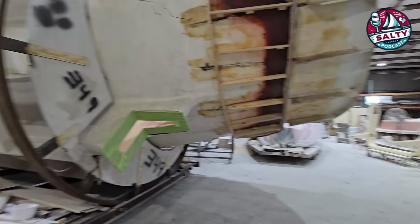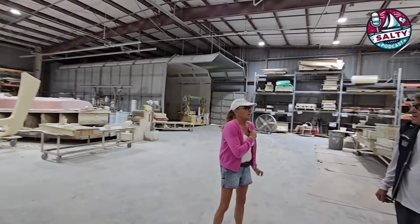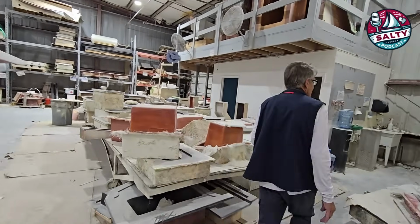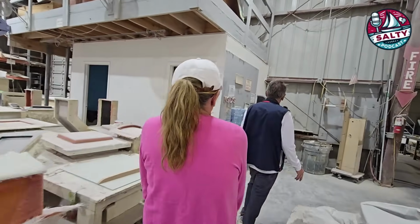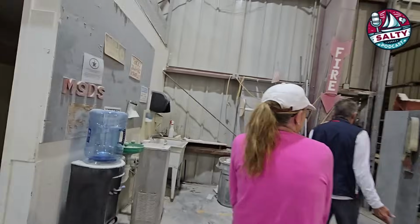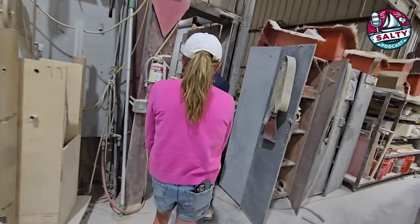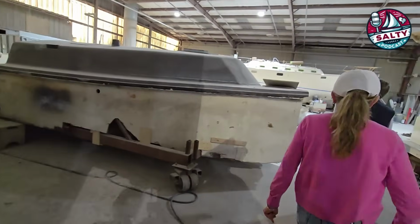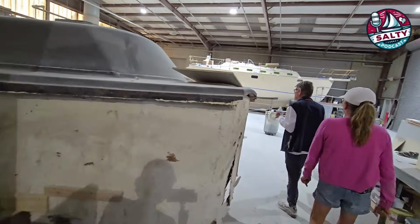Now, I don't know anybody that builds a nicer arch than we do. It's immaculate. Everybody loves it. So we'll walk out of the lamination building, and then we use this area here for tooling. So right now we're not doing a lot of different tooling projects.